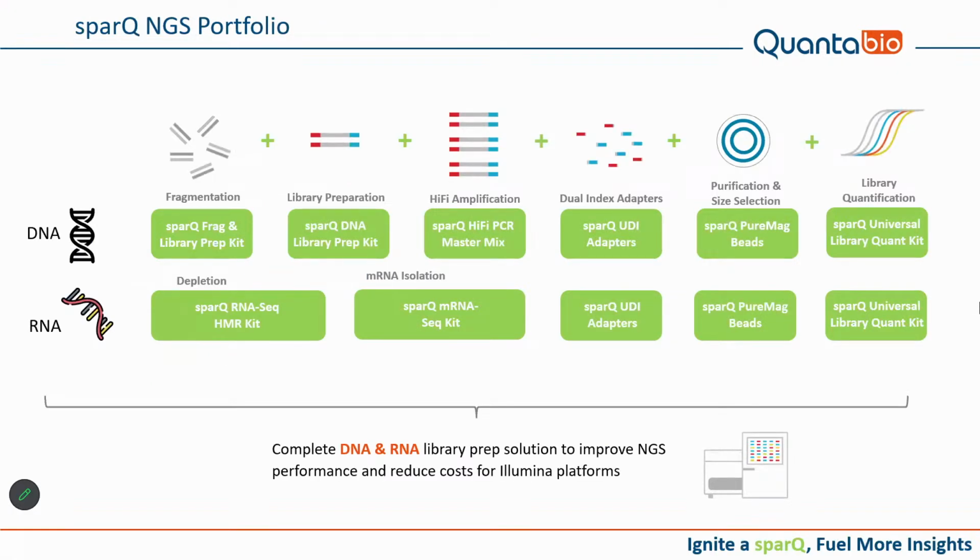This is an overview of our Spark NGS portfolio. I will be going through the various options presented here, but we have everything from DNA sequencing through RNA sequencing and the supporting products to help you make fast and easy library preparation. Altogether, we have a very complete DNA and RNA library prep portfolio so that you may tackle several different workflows in your labs.